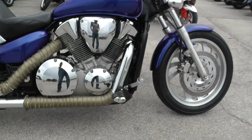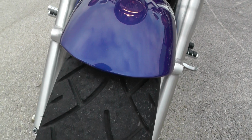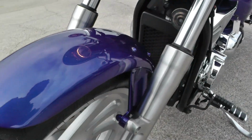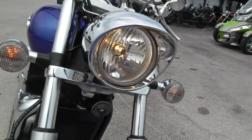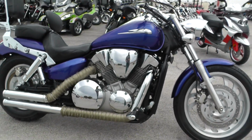As far as any kind of cosmetic issues, I think I saw maybe 1 or 2 tiny rock chips. One right there on the front fender, just very, very small. And then there was one right here on the front of the gas tank. Almost not worth pointing out, but I want y'all to see anything wrong with the bike.